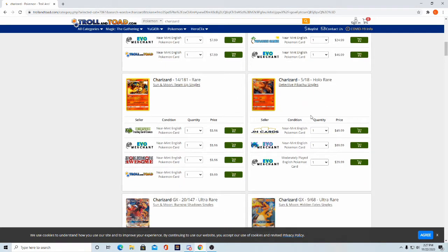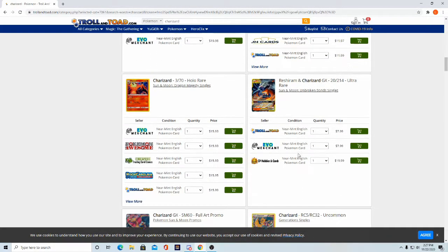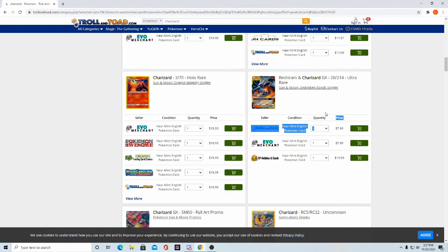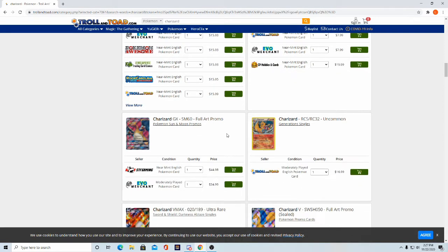Wow. Okay, this Charizard right here increased in price. Oh my. The holo rare Charizard. I have one of these from my Detective Pikachu set. Last time I checked, this card was $15, which was about last month, I believe. I don't really like the card, but apparently it's becoming quite popular. Okay, so it's $50 now. Last time I checked, it was only $15. This one's $8. That's not a change. That might be a change, I don't remember.